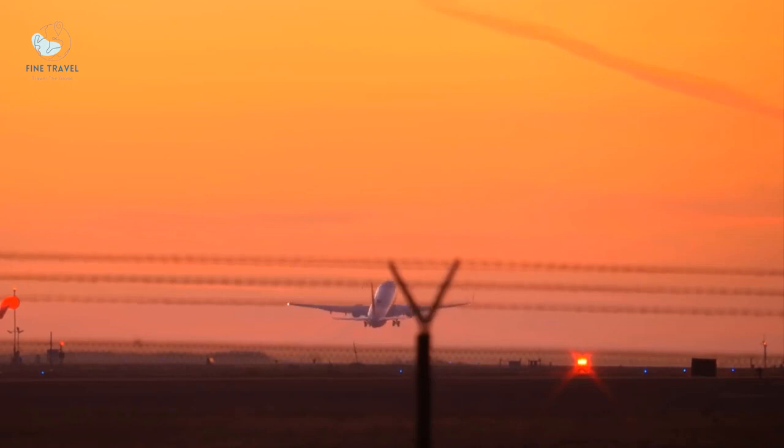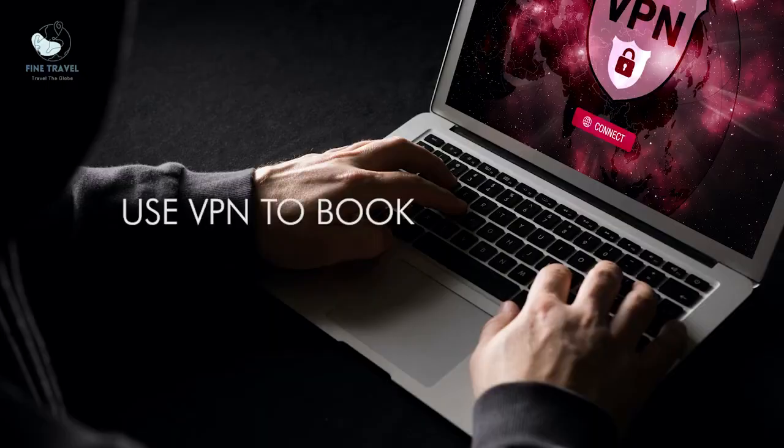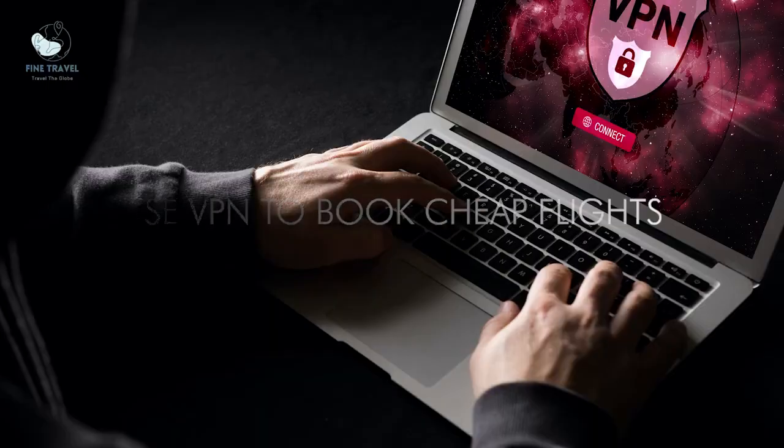Here is a list of the secrets to finding cheaper flights, which will allow you to take that dream trip you always wanted. Number 7. Use VPN to book cheap flights.